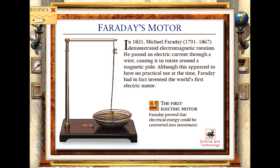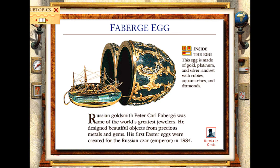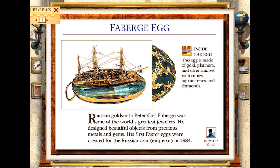Fabergé egg. Fabergé designed his eggs to open and reveal an intricate treasure. This diamond and ruby encrusted egg contains a miniature golden ship set in an aquamarine sea. Every detail of the ship is accurately reproduced, down to the finely worked rigging. Each Fabergé egg was a unique work of art.